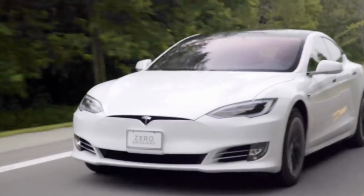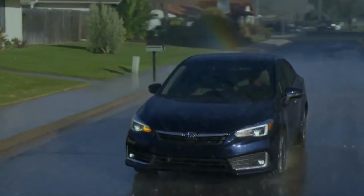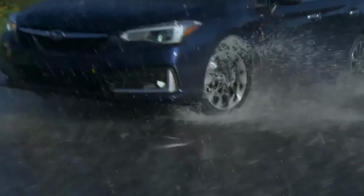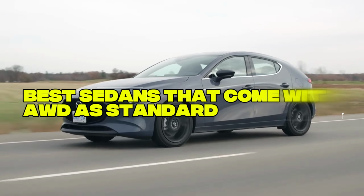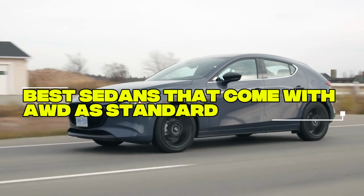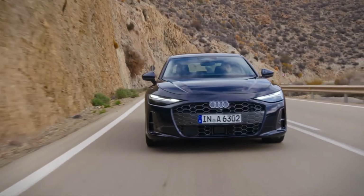For many brands, it's an optional add-on you pay extra for, while a few models include all-wheel traction as a standard part of the package. If you want the traction without the shopping hassle, here are the best sedans that come with all-wheel drive as standard. The ones that give you four-wheel peace of mind straight out of the showroom.